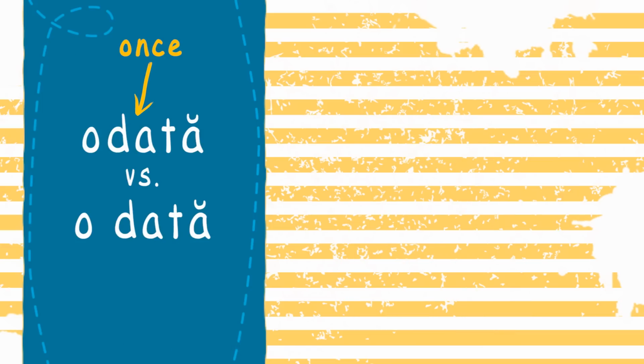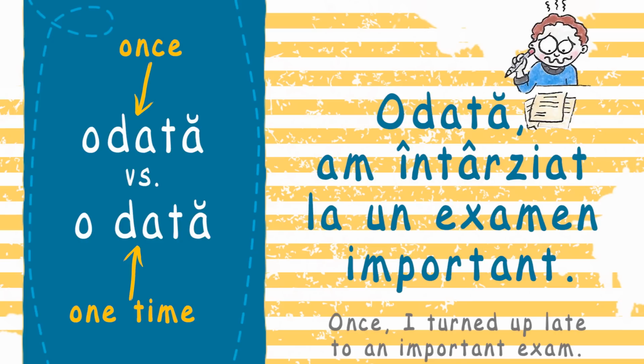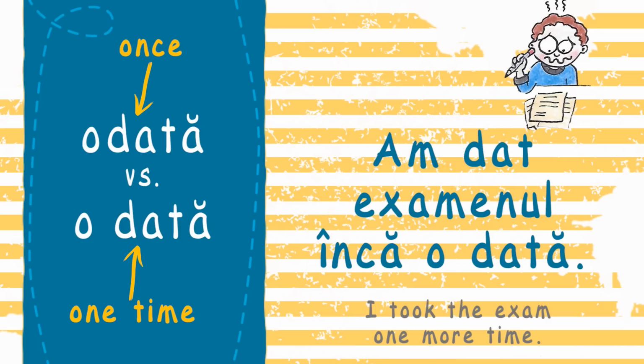Odată. The first one is the adverb once, and the second one is the noun dată, preceded by the numeral or by the number 1, as in one more time. Odată am întârziat la un examen important. Am dat examenul încă o dată.